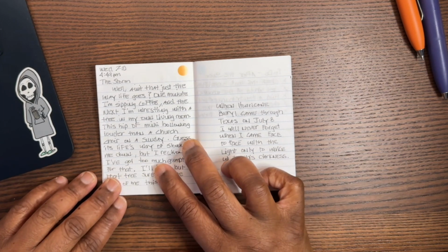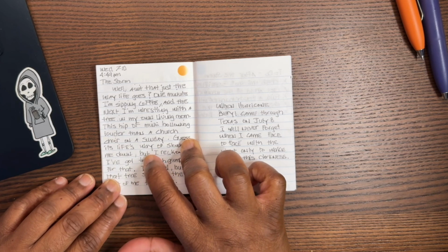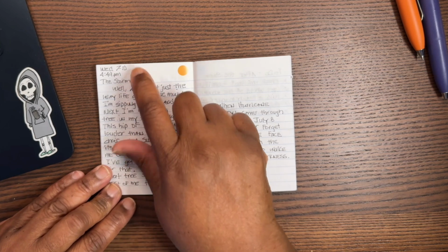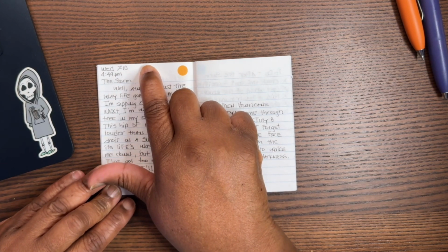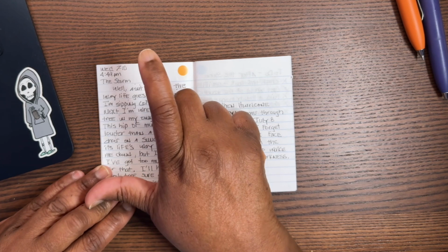And this is how she journals. Her everyday carry, she journals in it. It's her commonplace. It's everything. Anything and everything goes into this notebook. So she wrote her date, Wednesday, 7/10. Her time, she believes in keeping up with the time.